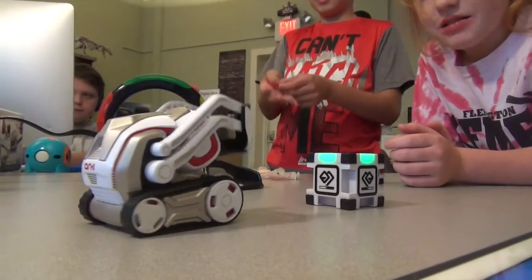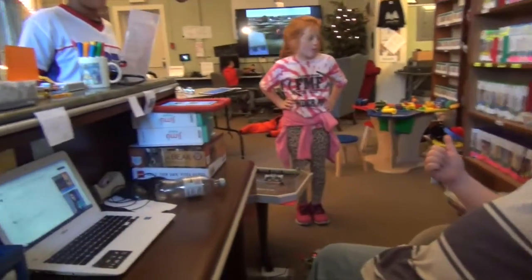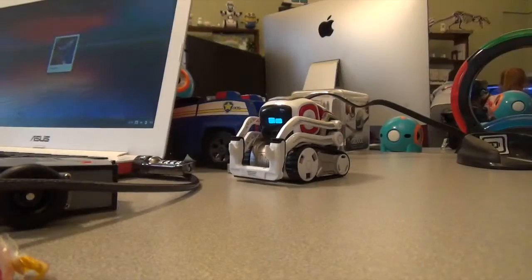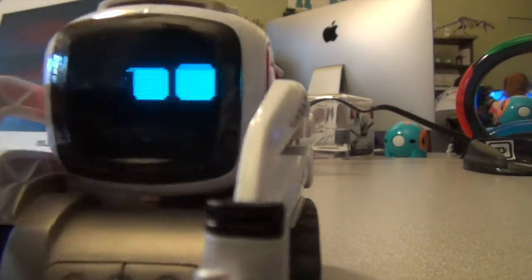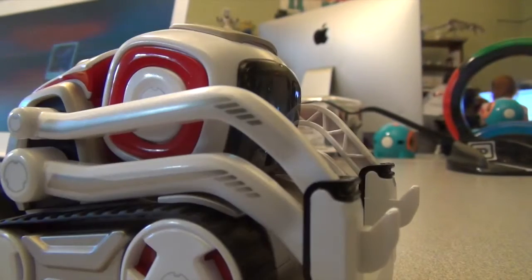and this was the first day we used Cosmo, this little robot. So that's Dan, our supervisor, who really plays a critical part in being a positive role model for the kids.